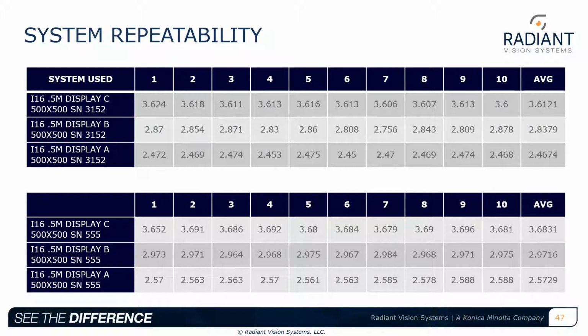So here we go through system repeatability. Each Radiant camera was tested for repeatability across several different displays. Here our data shows measurement results for 2 16 megapixel i16 cameras with 2 specific serial numbers. We tested the three displays that we talked about earlier, display A, B, and C, and the results indicated that regardless of the systems we used, there was less than a 5% margin of system error. This 5% indicates system error percentage rather than the pixel level variation that results given by a single system.